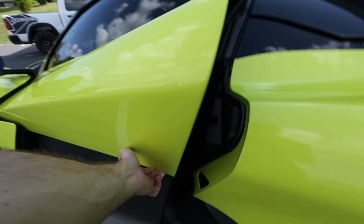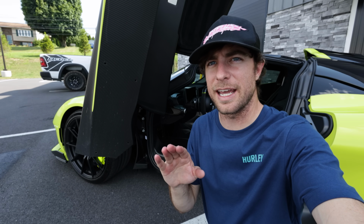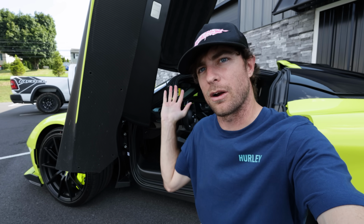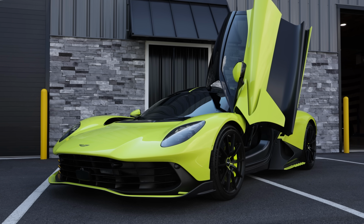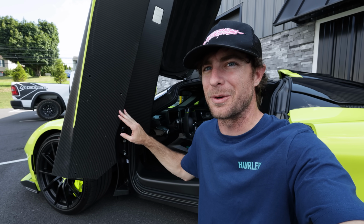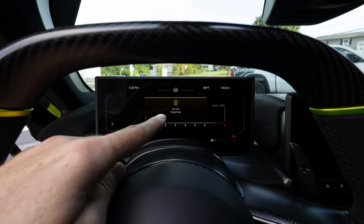All right, let's open her up. Very similar to, say, a modern Ford GT that had the EcoBoost in it, the doors are this gull-wing style, but they're solid carbon, and it's exposed the entire time when you open the door, which is really neat. Remember, kids, don't forget your key.